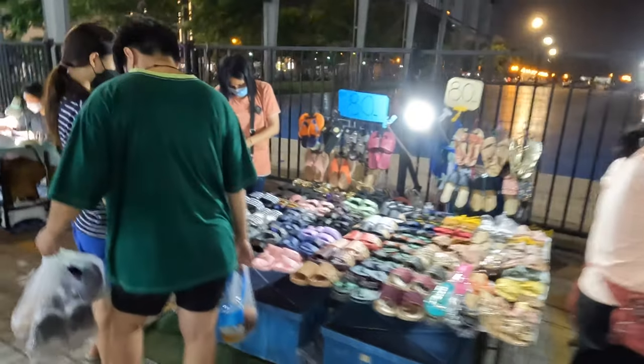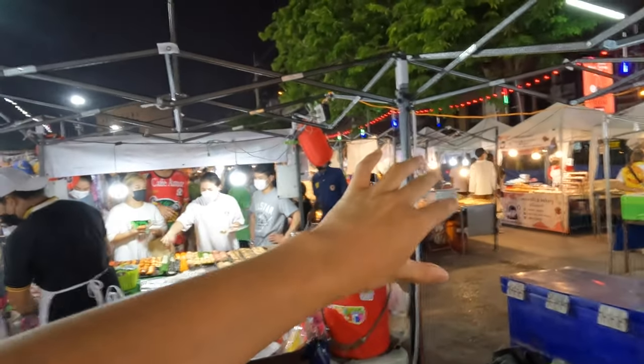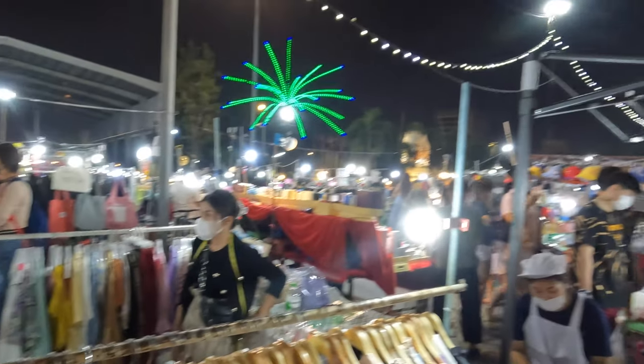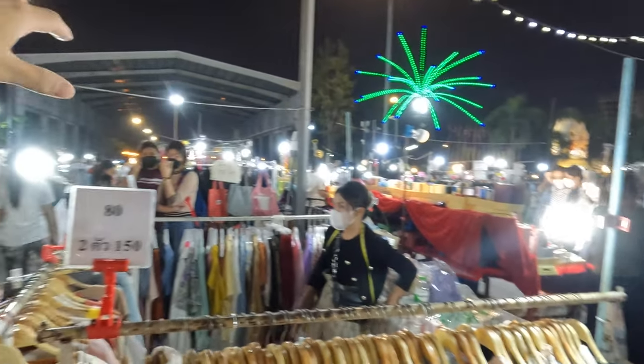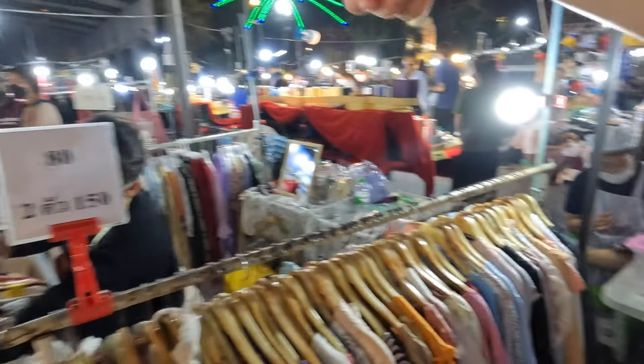So, some slippers. This market is designed in a way so that when you finish that side, you have to walk all the way the longer route to explore all the other stores and come back to this side. Because as you can see, this side is completely blocked, so you have to go the long way. Now that we're on this side, let's start buying food.